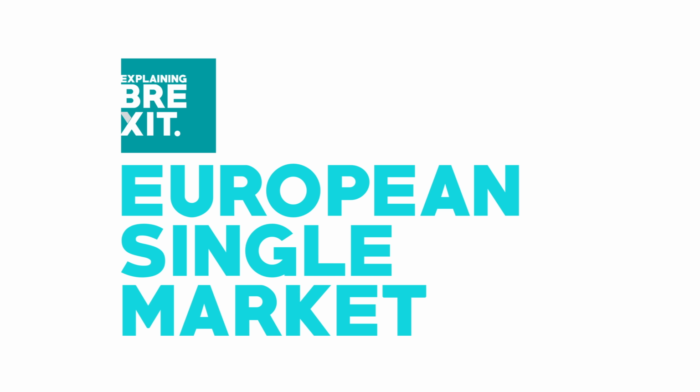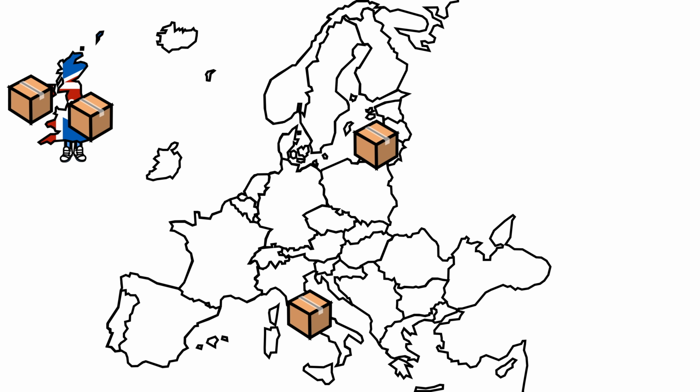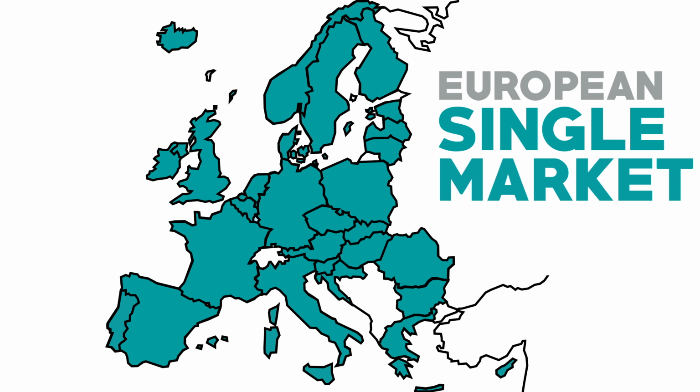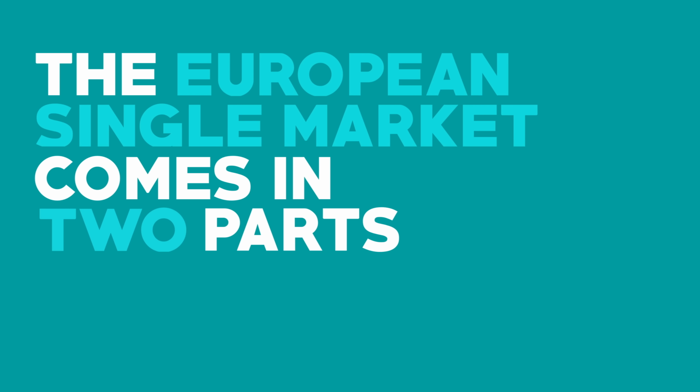If the UK wants to leave the EU but continue trading with EU nations, then they might consider staying in the European single market. The European single market is a trade deal between 28 nations which attempts to make trading between members as easy as possible. The European single market comes in two parts.